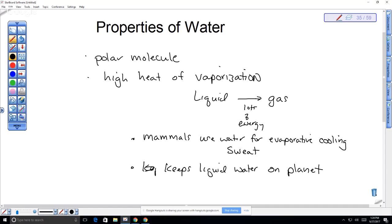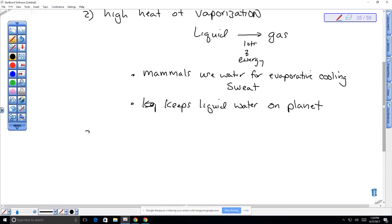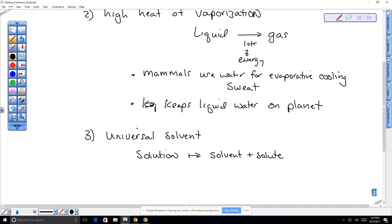So actually we have one, it's polar, two, okay? The third thing is that it is considered to be a universal solvent. Okay, so next week in lab, we're gonna create some solutions. So a solution is a solvent plus the solute. Right. That should be an arrow, not a little weird squiggly line. This is just an arrow.